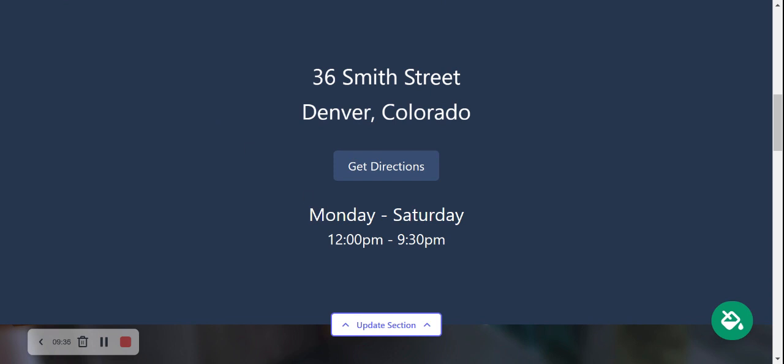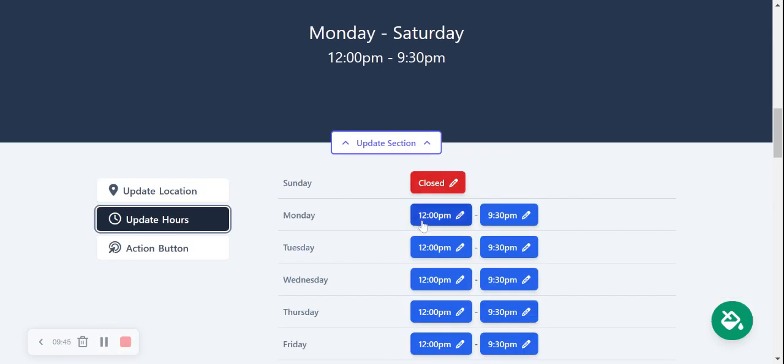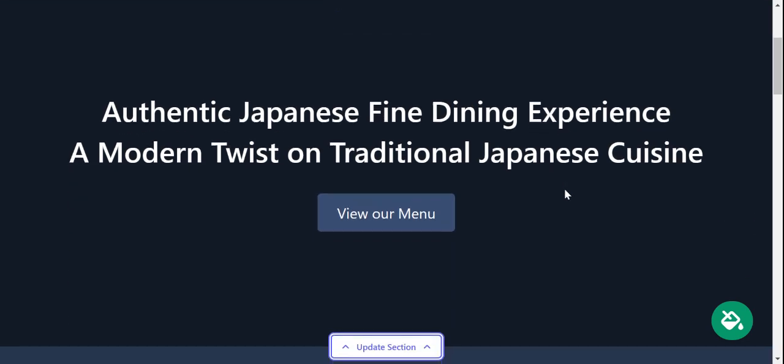And over here in this section is where we can update our address, where people can get directions, and our hours. Perhaps you made an error on the previous page. You can update your hours by going here and amending it. Perhaps you've changed your hours. Now you are open on a Sunday. You can click on edit, the pencil, and type that in. Awesome.